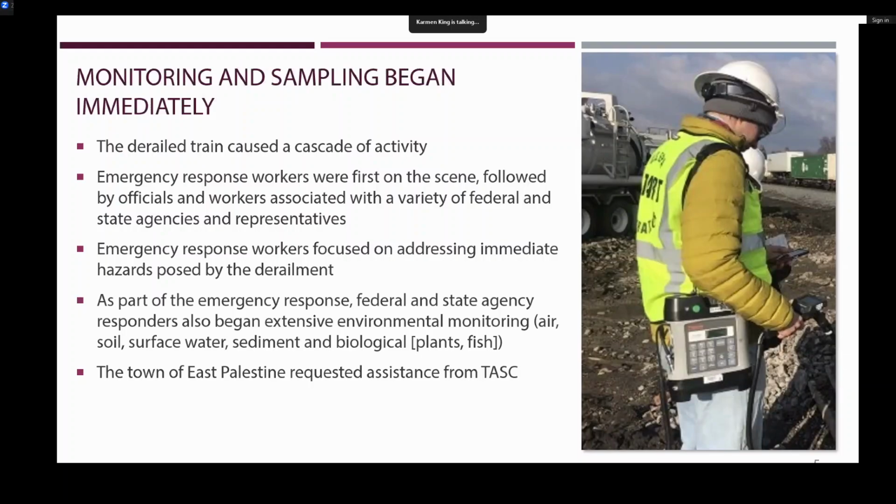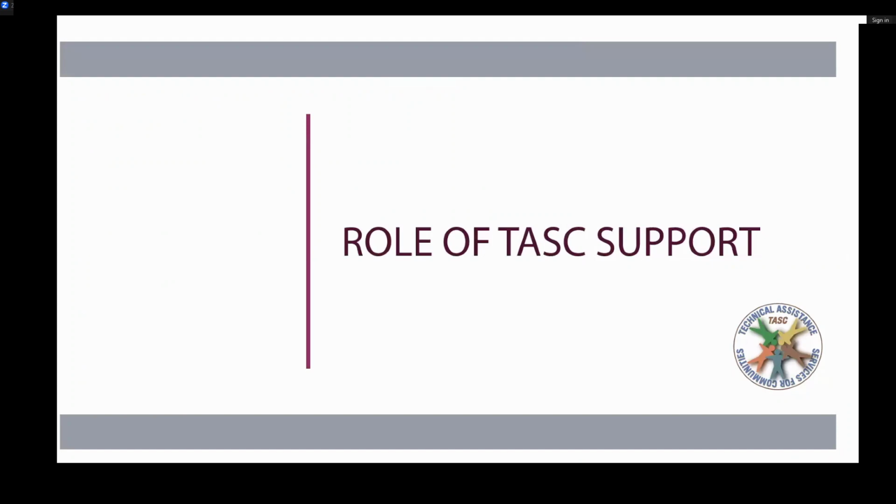This is when the town of East Palestine requested assistance from TASC, Technical Assistance Services for Communities, because as they recognized, this represents a tremendous amount of information. It's just mind boggling how much is out there. And assistance is needed, and we are very much glad to provide that. So that's why we are here. Next slide, please. So the role of TASC, next slide.